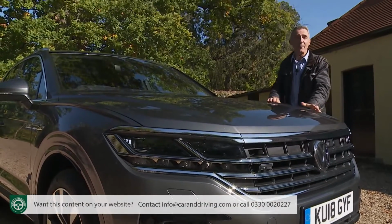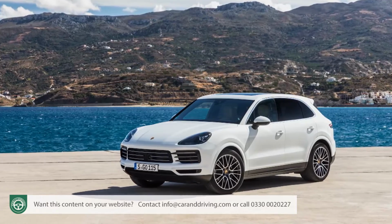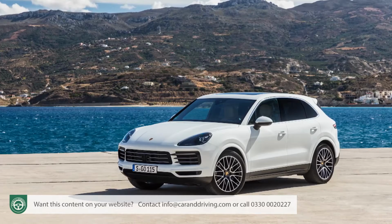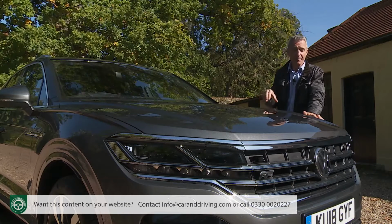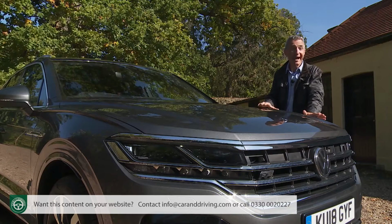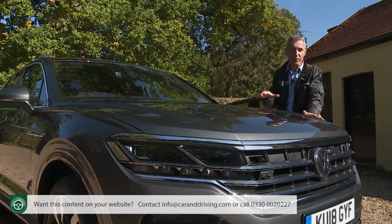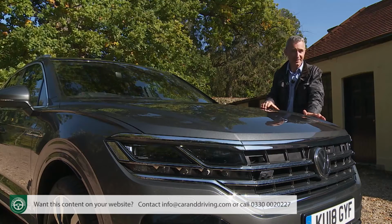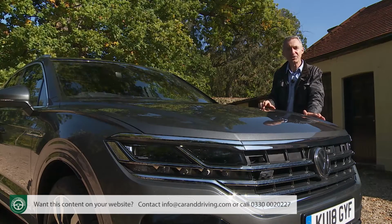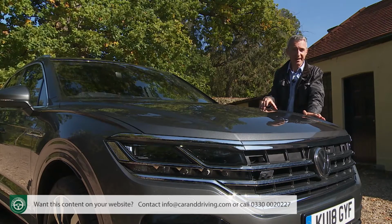Now, we haven't so far mentioned the Porsche Cayenne, which shares much of this Volkswagen's engineering. And that's because these days that car can't be ordered with a diesel engine, although you could have it with petrol-electric plug-in hybrid power if you were prepared to find another £8,000 over the cost of a base Touareg. Now, talking of petrol-electric hybrids in this segment, Lexus offers its non-plug-in RX 450h at pricing which is only fractionally less than what Volkswagen's asking here.